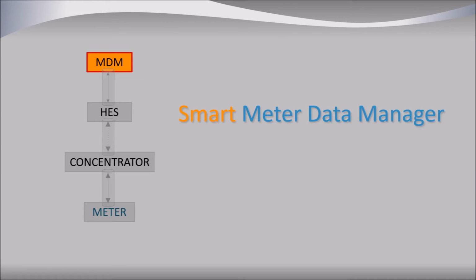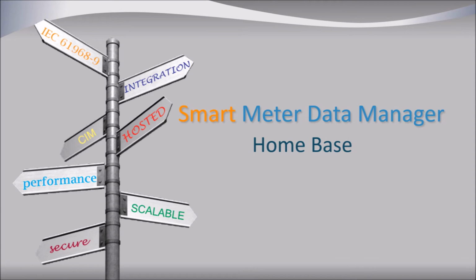Finally we come to the last component in the AMI hierarchy, which is the Meter Data Manager, or MDM. This is home base for all your metrological data. Many of the same aspects that applied to the headend system also apply to the Meter Data Manager. You need to have an open system, it needs to facilitate easy integration, and for that the IEC 61968-9 standard is a very good one based on SIM. You need to be aware whether you're going to host it yourself or you're going to have a third party host it, perhaps in the cloud. And once again, performance and scalability are very important.